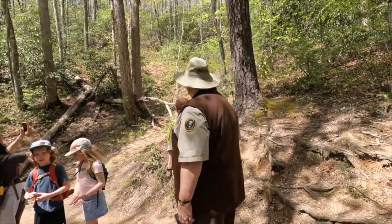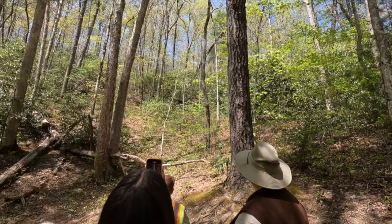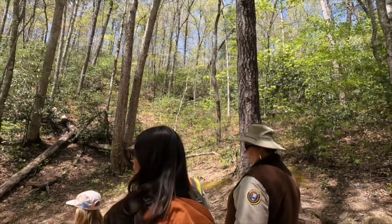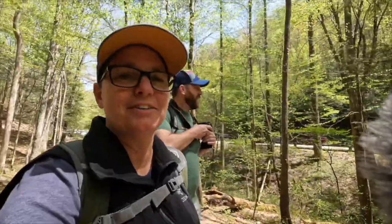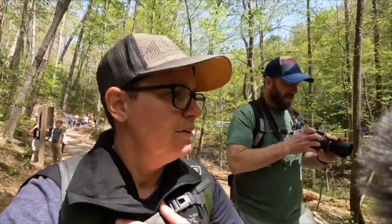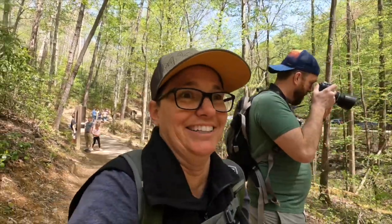There's a bear right there. You can see him. Come over here if you need to. There's a wild turkey. We've been here for all of 2 minutes and we saw a bear already. I'm ready to go home.